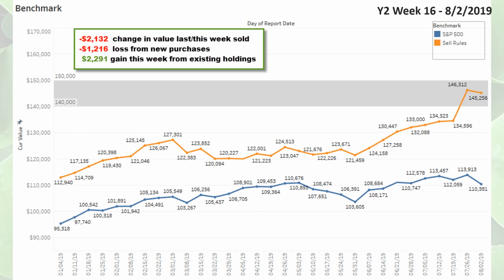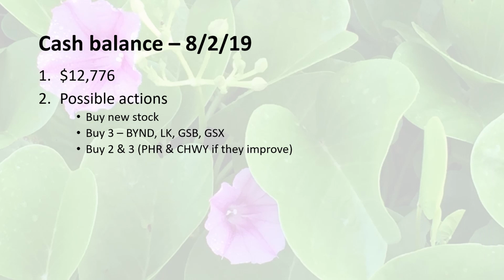Last week I started tracking where my gains and losses were coming from week after week. This week I lost just over $2,000 in the stocks that I sold, the change of their value from last week to this week. I lost $1,200 in my new purchases, and then I had a $2,200 gain for my existing holdings. At the end of the week on 8/2, I have $12,776 in cash balance, and I can buy a new stock, I can do some buy threes, or I can do some buy twos.